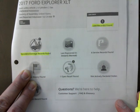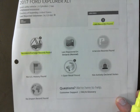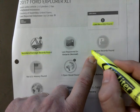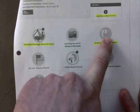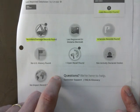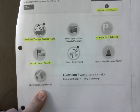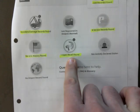And it's not always a bad thing if there's an accident. Let's say you got a rear end collision, somebody just bumped into you. It might not be a big deal, right? Last registered in Ontario, there are 6 service records found. So if you bring it to a dealer for some sort of repair, that also gets put in a database, right? So you could click on that and get all the details. No US history found, which is probably a good thing if you're buying in Canada. And there's one open recall. What is a recall?